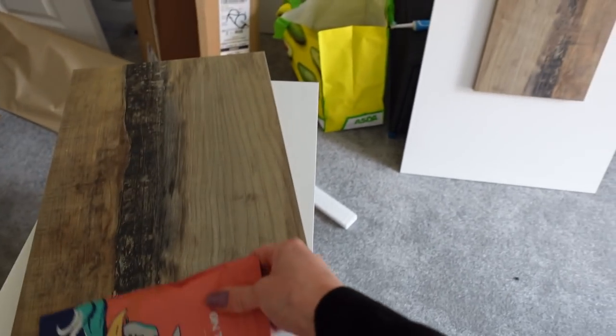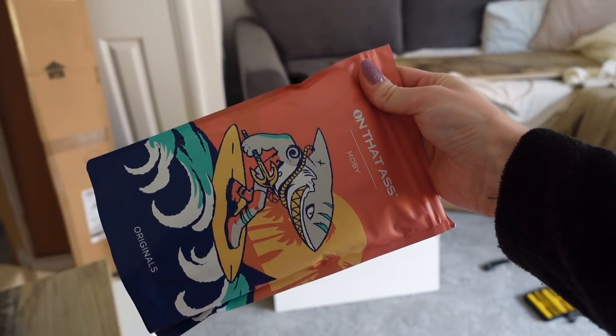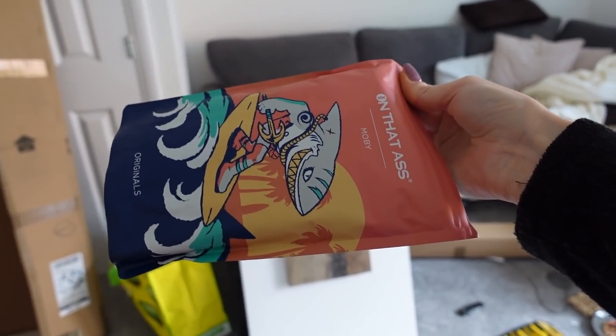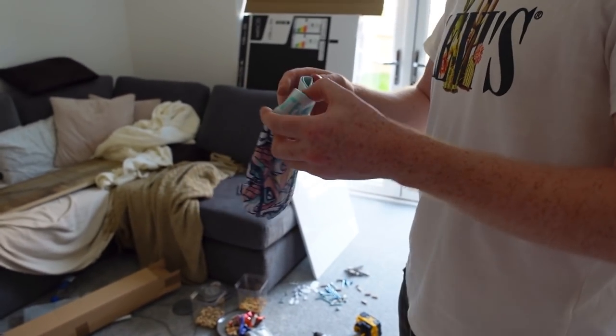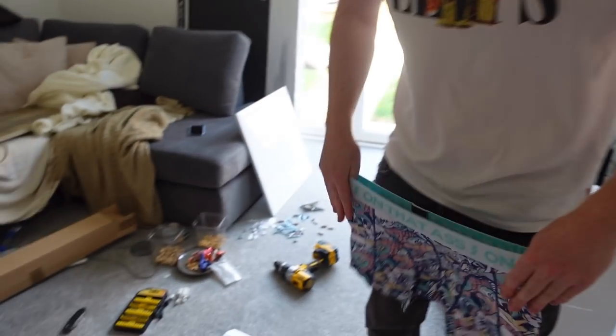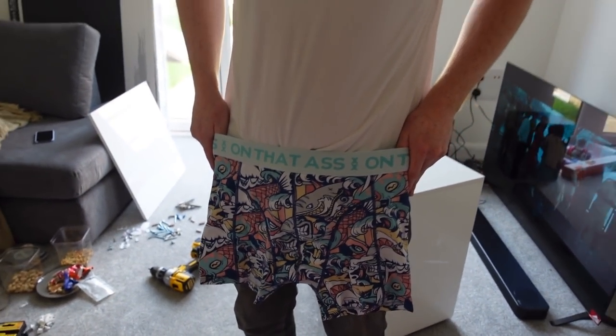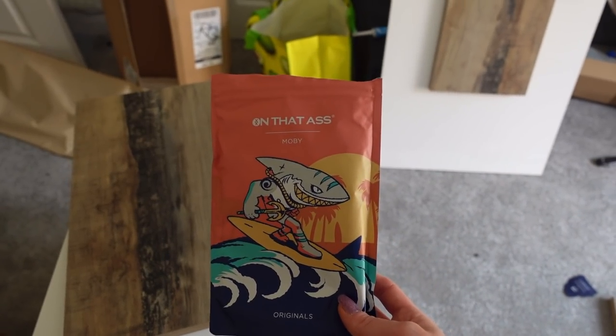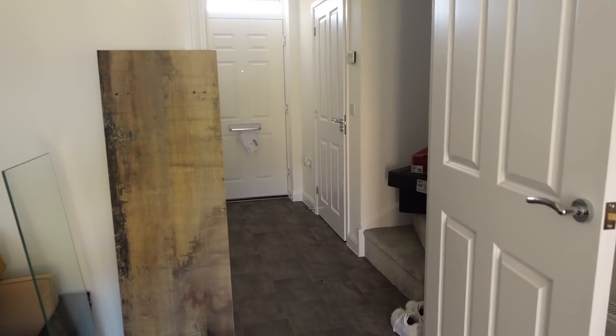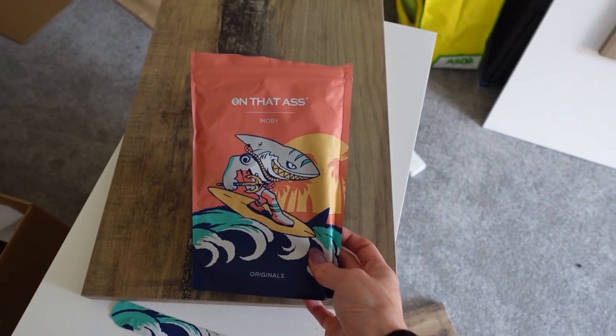And then this has just come through the door. George is supposed to be saving money, but you've signed up to a monthly subscription, so it's not free. Let's have a look. Monthly underwear. Right, George, this is a waste of money. No, it saves me going to the shop. The postman just dropped it through the door and I thought it was a packet of crisps. And then George says he's got a monthly subscription of underwear. Pretty cool.